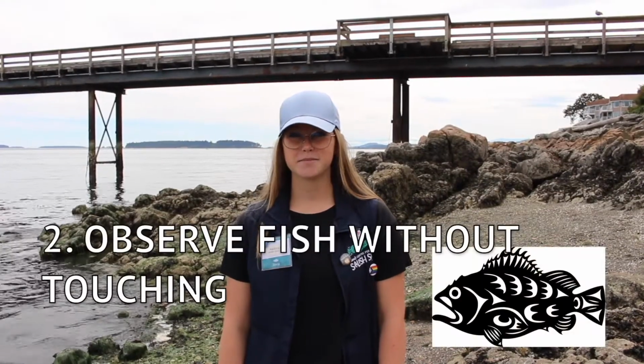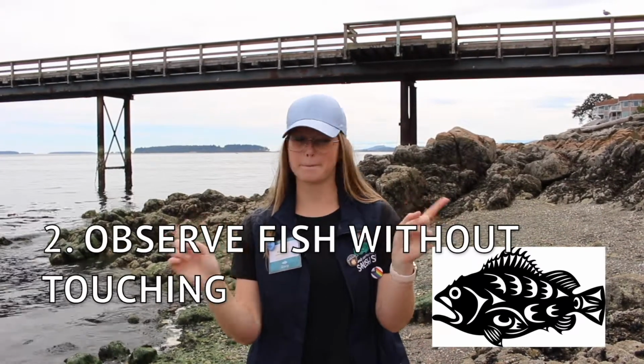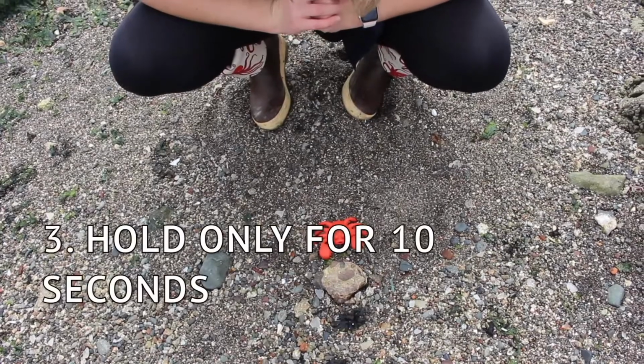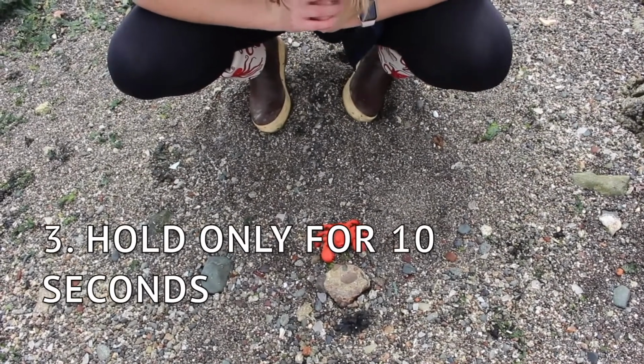Fish have a mucus coating on them, so if we do find any, it's important that we use our eyes and not our hands to inspect the fish. This is important for their protection. Make sure that if you do find an animal that's safe to pick up, that you're only holding it in your hands for a maximum of 10 seconds.